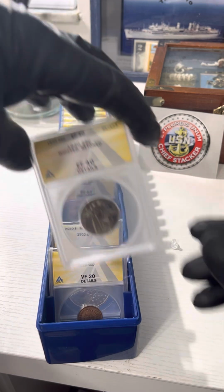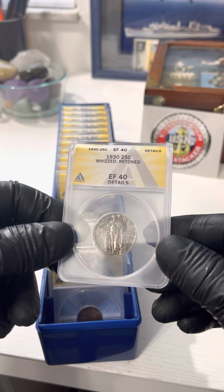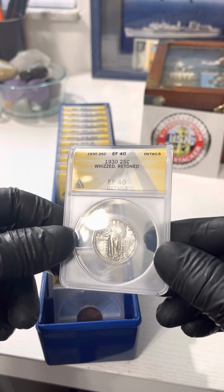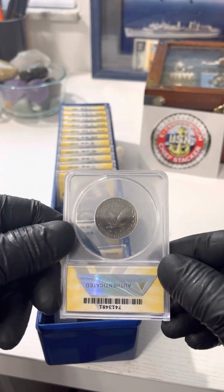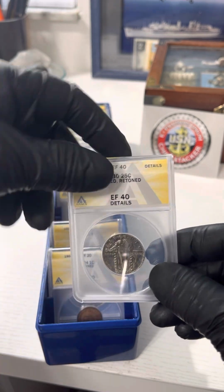And he also submitted the 1930 Standing Liberty Quarter. Unfortunately, it's whizzed and retoned. Probably when it was whizzed and polished, it heated it up and retoned it at the same time. But it is what it is. Sorry, Bradley.